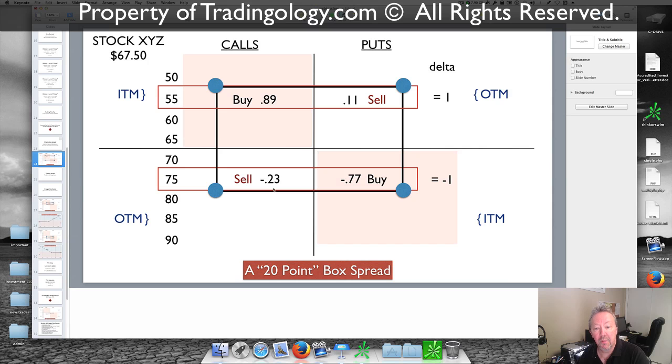Now, if the stock moves dramatically, if it's above 80, now you've got an in-the-money call at the 75 strike price that you sold, and you'll be assigned. The same thing happens if the market goes down below 55, you've got an in-the-money put that you sold that will also be assigned. And so that's why this is a very, very difficult trade for retail traders to use and profit from, because it has to be held till expiration in order to realize the full potential profit of the spread.